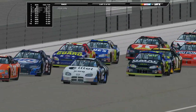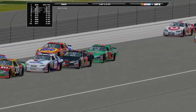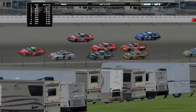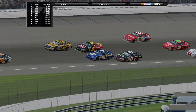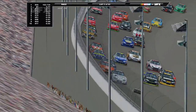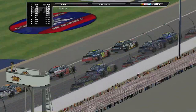Yeah, I might have to start trying to find better Michigans to use just so I can get some better racing at this track. But as of right now, this isn't too bad, I guess. This just isn't like the kind we had with the default Michigan.